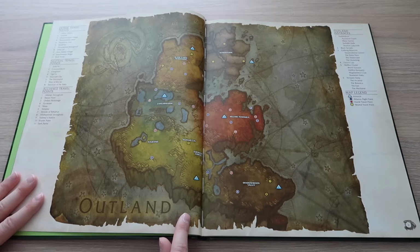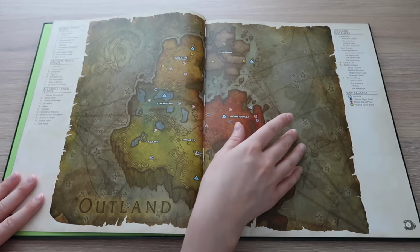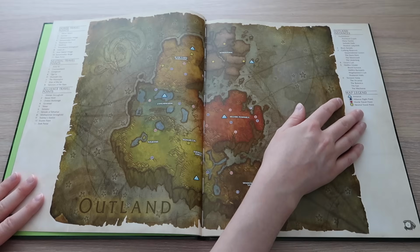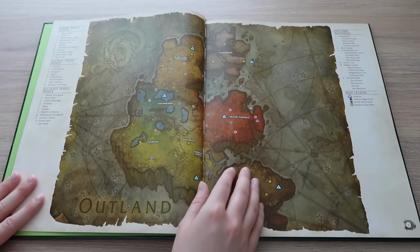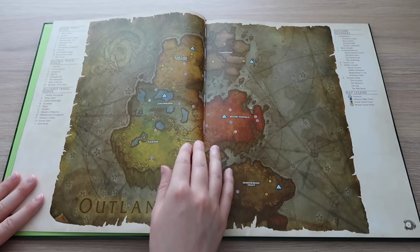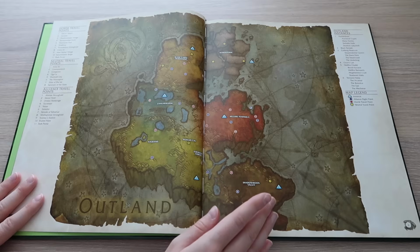Here is Outland, the world map of Outland. We have the Horde travel points, neutral travel points, Alliance travel points, Outland instances, and the map legend. It goes the same: instance, Alliance flight point, travel point, neutral travel point. So here is Shattrath City, the main hub, and the different regions.